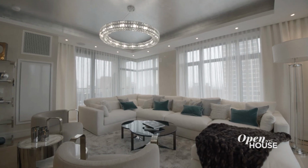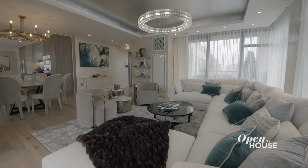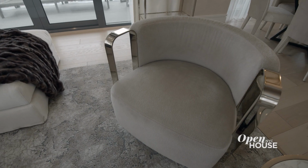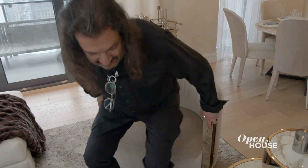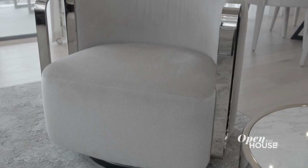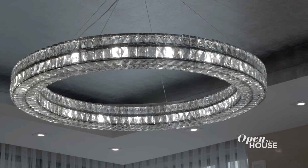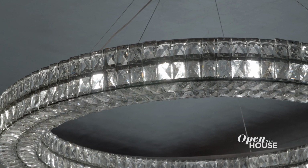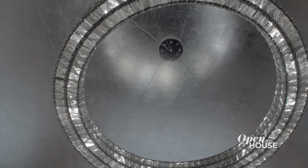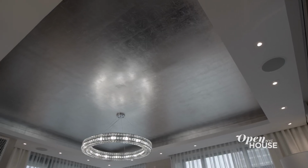Here in the living room, we wanted to be fairly eclectic. Given that the space was fairly large, we were able to put a very contemporary sectional alongside the swivel chairs. They happen to be Fendi. We chose these swivel chairs for many reasons. They're beautiful, the materiality is incredible. The lighting in the living room is a very contemporary light fixture, which is Swarovski crystals. We wanted to create a little bit of glitter. So the light fixture enhances and reflects on this silver leaf ceiling that we have created.